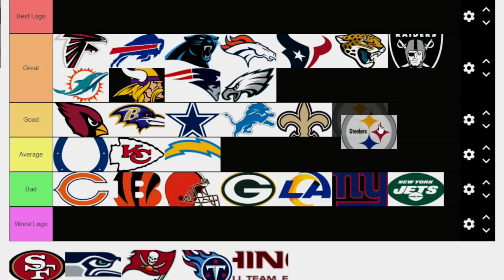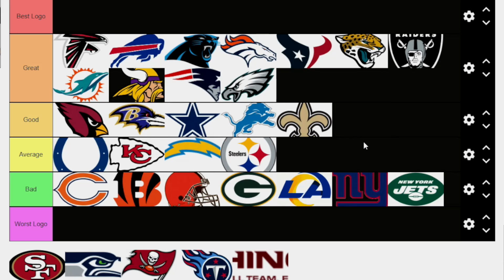Steelers, are they good or average? It's a simple design, but I don't know if it connects that well. I do like the 3 stars. The 3 stars in the different colors look really nice. Although the Steelers just look kind of offline. I think I'm going to go a step under. That one might be a stretch. I think the Steelers are under the Lions, Saints, and Ravens, and Cowboys. I think they are under. So, yeah. I think the Steelers are an average, and only an average.